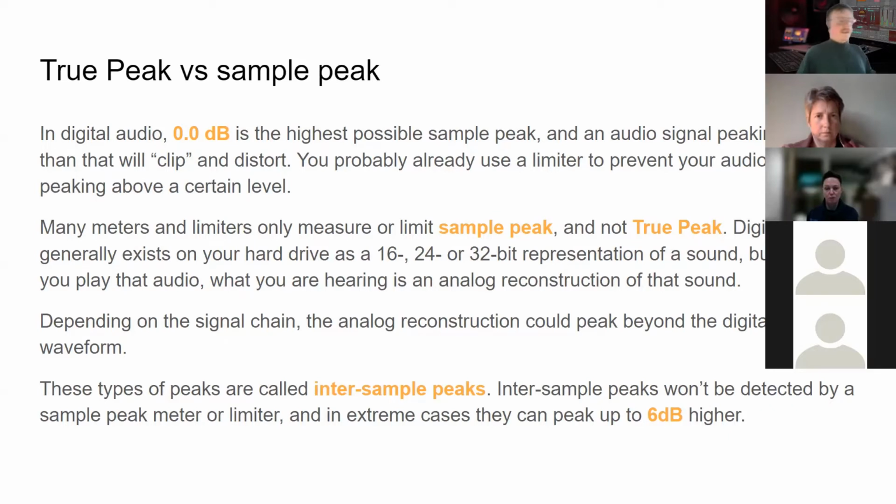And if you're already tinkering with audio, you'll probably use a limiter or maybe a compressor to prevent your audio from peaking above a certain level. And many meters and many limiters only measure or limit sample peak and not true peak. And that's fine in a lot of situations because digital audio generally exists on your hard drive as a representation of a sound in either 16-bit, 24-bit or 32-bit.